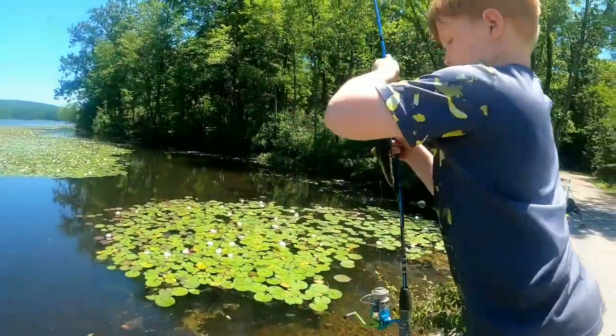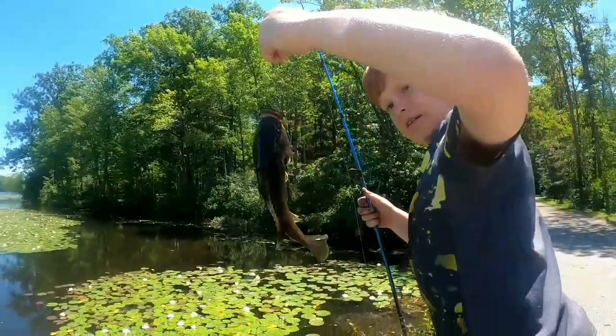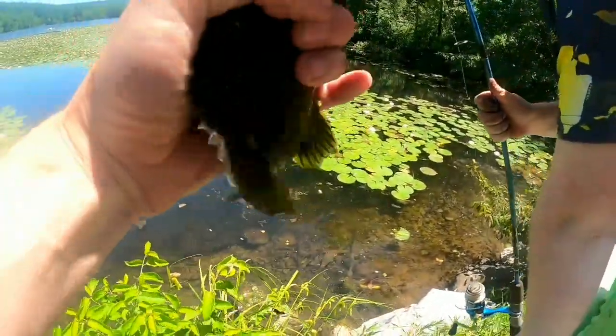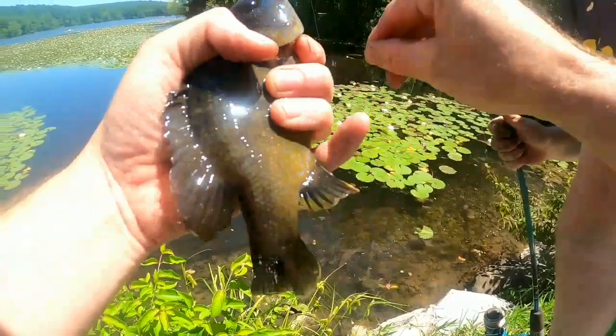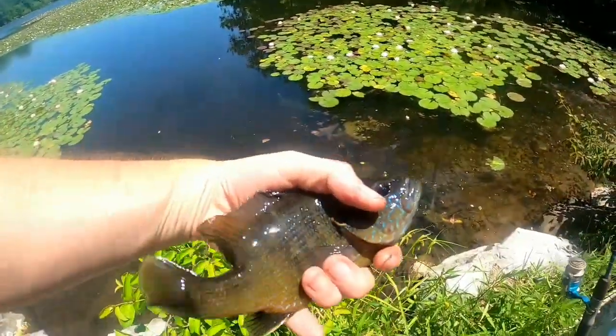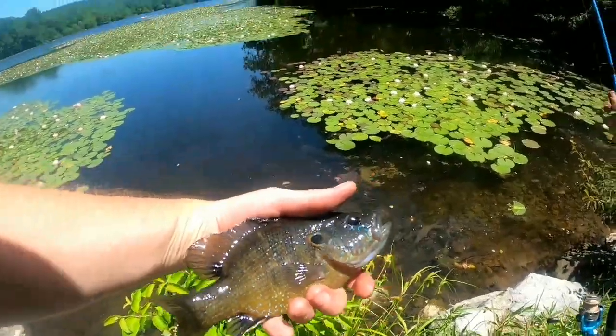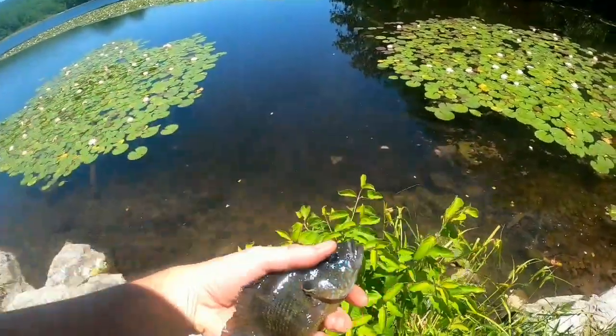Big sunfish. Show him up. Nice one. Look at his lip. Yeah, he's been caught before. We throw him in? Yeah. Bluegill? Is that what that is? No, green sunfish. That's a green, because of the blue in the front?